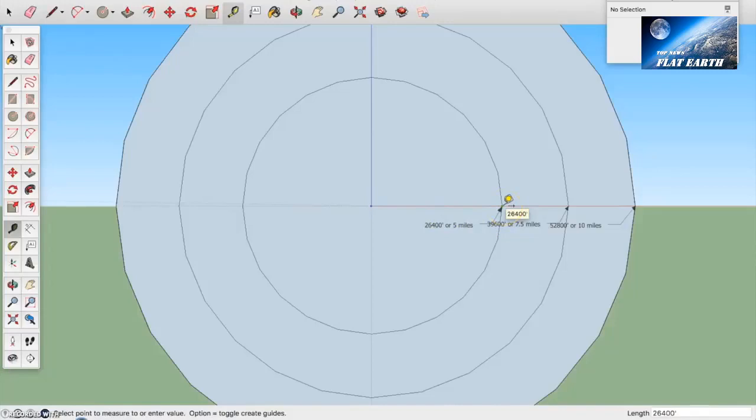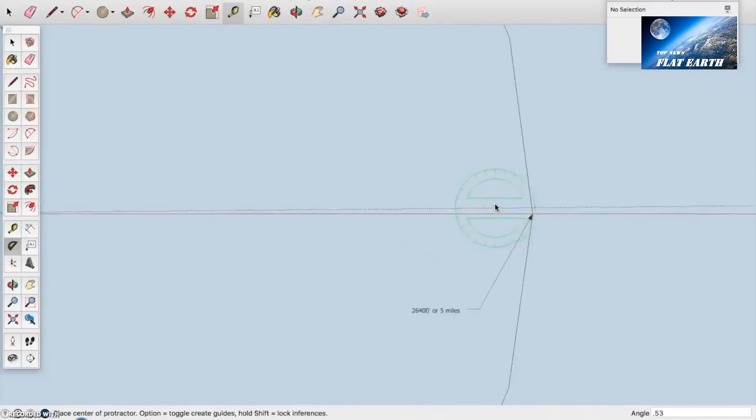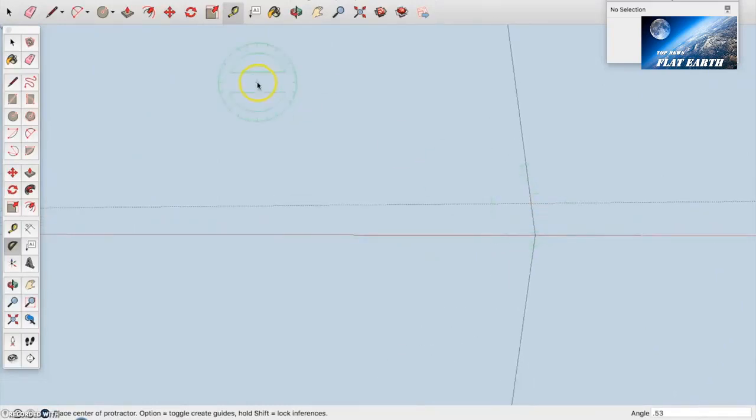So I'll just show you here quickly. You can see down in the corner, the length, just verifying all these things. So that is the size of our circles. Now what I want to do is grab the protractor, set it out here, and now I'm going to go 0.53 degrees. So this line right here is going to give us a distance at 5 miles. Now when it's blue like that, that means I'm following the vertical axes. At 5 miles, 0.53 degrees is 243 feet, 11 inches.